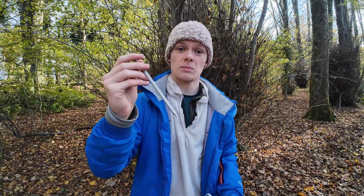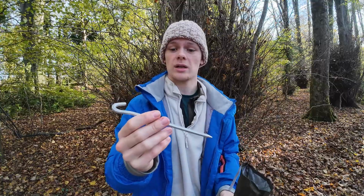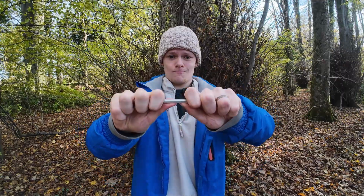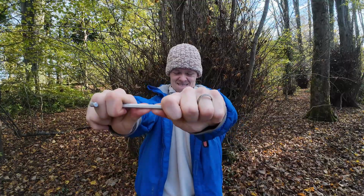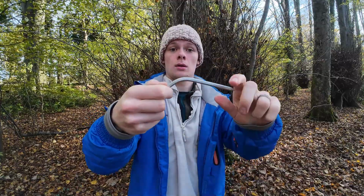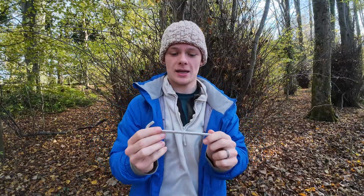Tents usually come with crappy aluminium pegs that look something like this. If you can, you should replace these. They don't hold up very well in high winds, and quite honestly they tend to bend easier than a strawberry lace. I mean, look. Right, I'm not that strong. I can't bend it back now, that's a wasted peg.